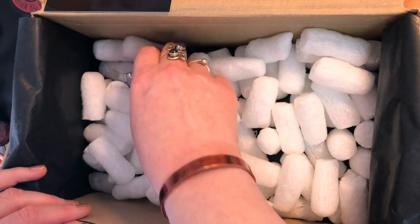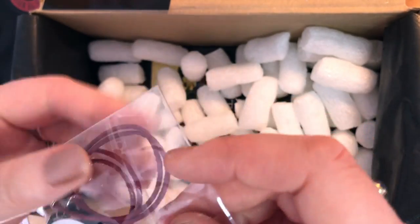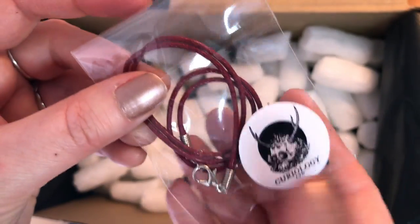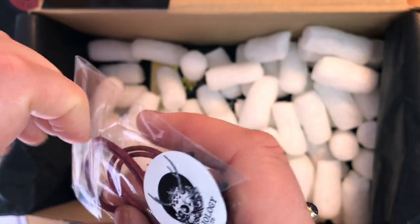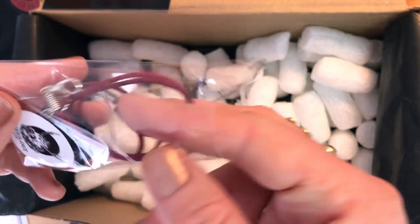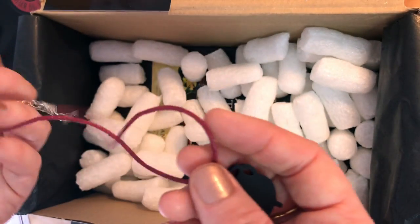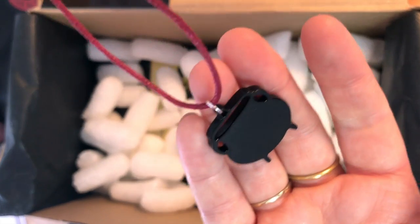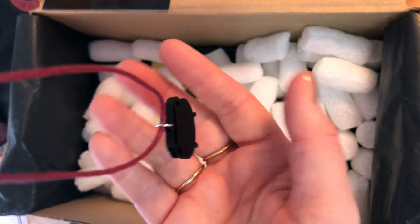Okay, and we're still going, and there's a necklace. Let's have a look. This is from Curiology, who I think made the gorgeous little pin badge that was in the last bag. And appropriately on a red. I guess because we're in summer now, that's why we're going fire element. And it's just a little cauldron. That's really cute.